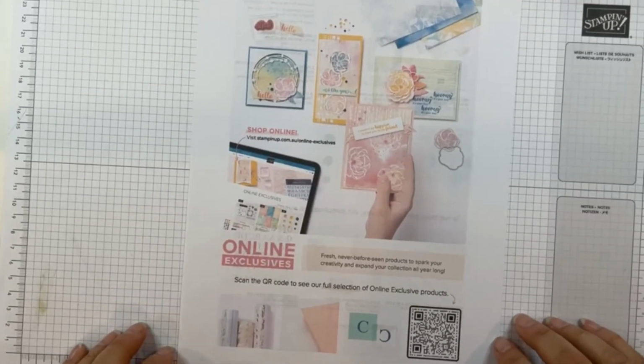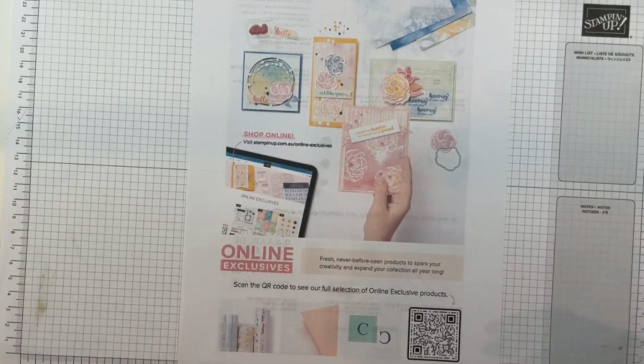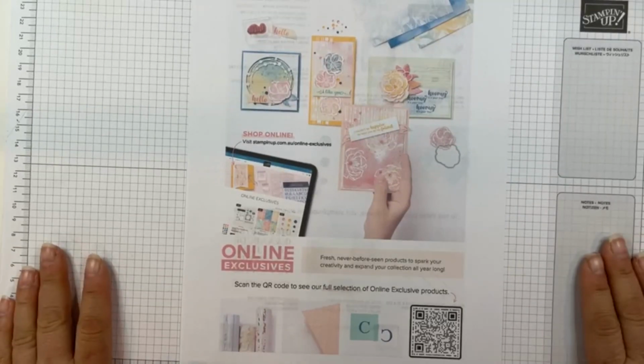They are called online exclusives. Starting this year, they are going to have, I believe, 2 releases of new products that will be available only online, much the way our kits are available online. When do they go available for customers? I think the beginning of March, which is why I was able to get them a month early as a Stampin' Up! Demonstrator.